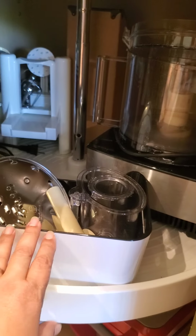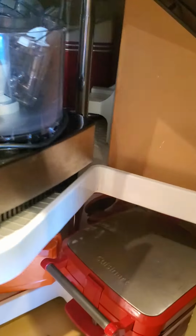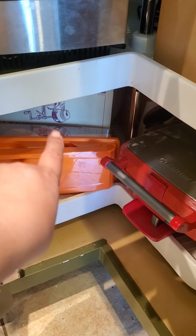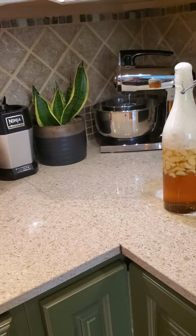And then this is the attachments for my food processor. And then down below I just have the other ones. I have a waffle maker, apple core, onion chopper, and all that good stuff. So that's the corner cabinet. Hey, I got room to grow, which is fantastic.